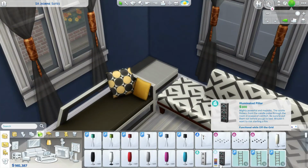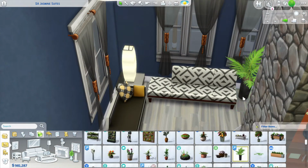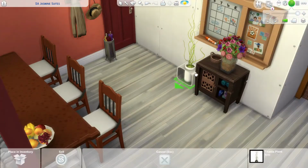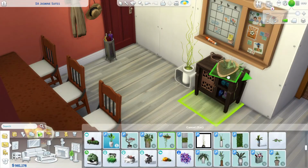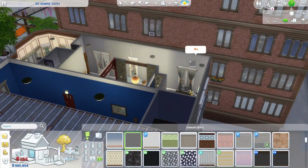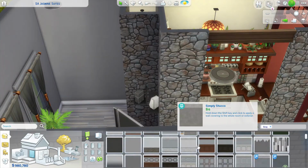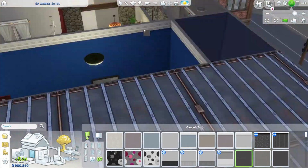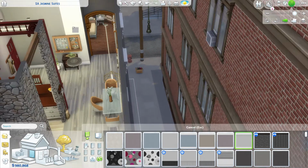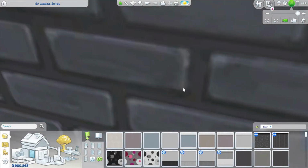Back to the build. Sorry, guys. So here we are back in the living room. That is the CC plant there. I ended up just giving up and throwing in a few plants in here. That is all, though, for the CC, is the plants. You guys will have to put some plants in there. I apologize. I'm sorry. I love my plants. You should see my house. I have lots of plants.